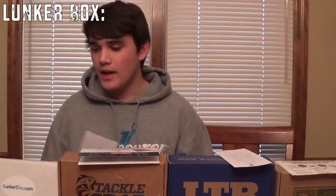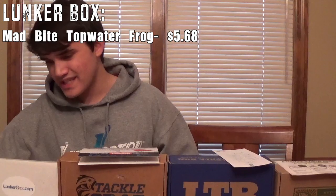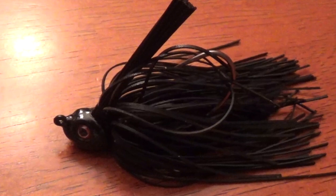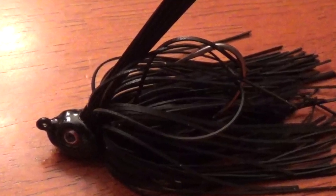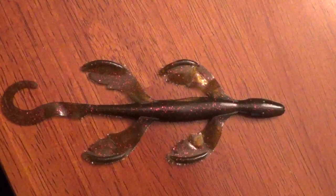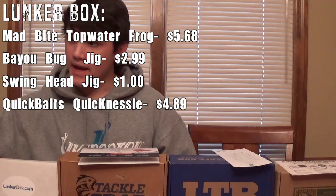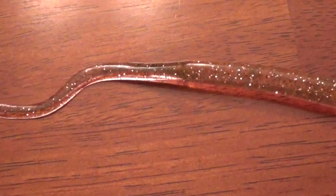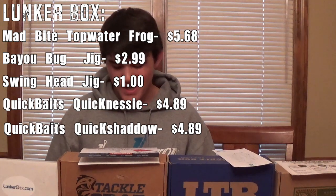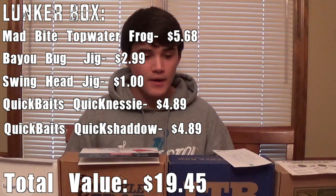Lastly, we have a Lunker Box. This is the newest company that I have found. They sent, let's see, 5 lures. They sent a Mad Bite topwater frog, which goes for $5.68. A Bayou Bug jig, which goes for $2.99. A single swing head hook, which goes for $1. A pack of Quick Nessies, which goes for $4.89. And then a pack of Quick Shadow worms, which goes for $4.89, which totals to $19.45. Like I said before, all these boxes you can get for $15 a month.